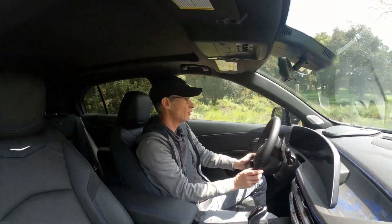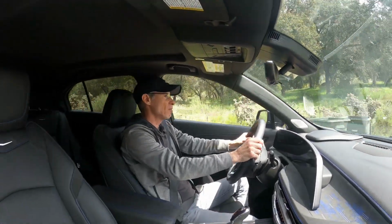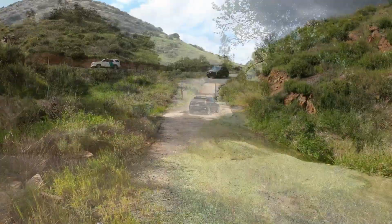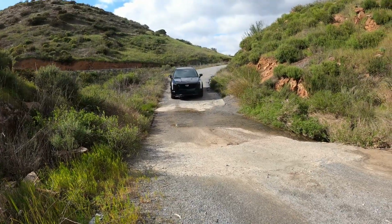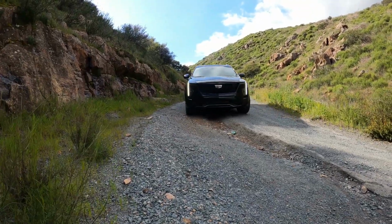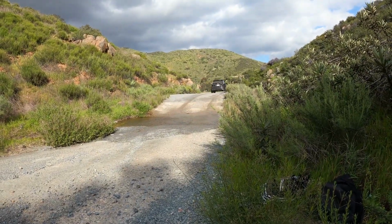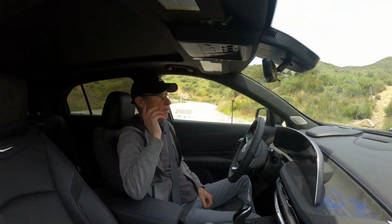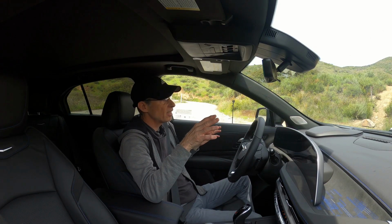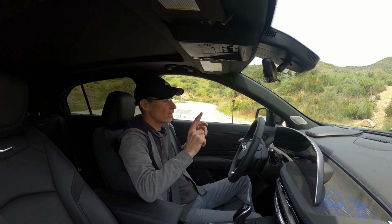We'll get to the spot where we'll definitely need some all-wheel drive. Huge puddle here. Whoa. And a big dip. It's all collected there. Okay, so we're going up this little hill here. It's a small hill, but it's rocky and it's a little technical. And this is not a real off-road vehicle, but let's see how it does.